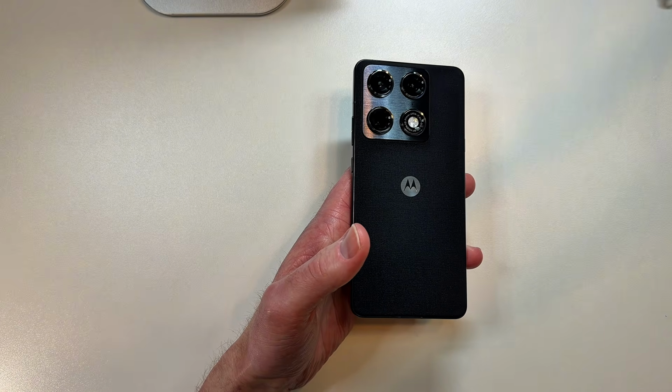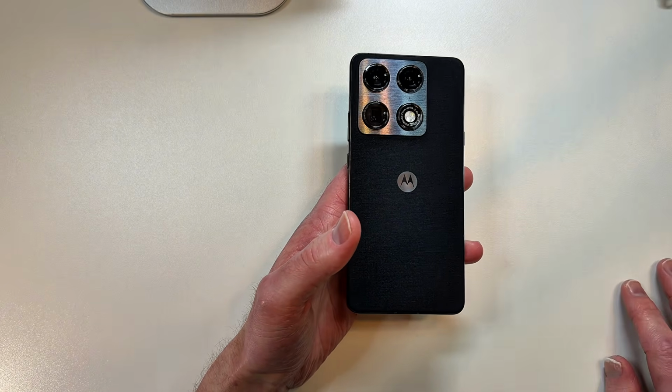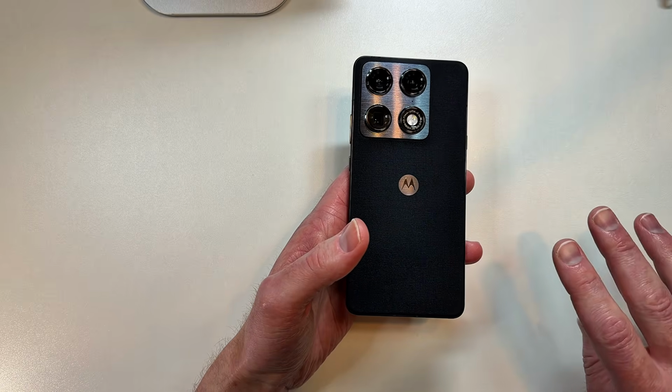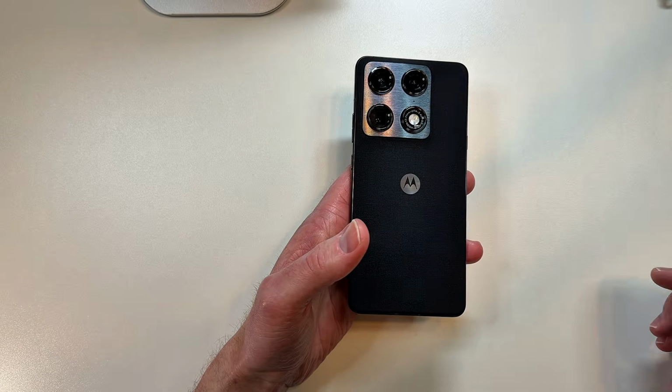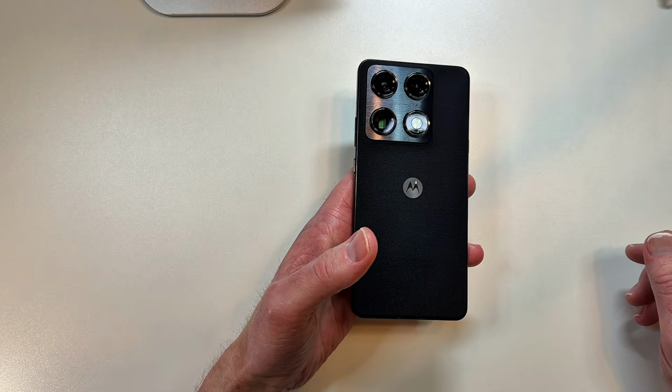Now you can get this in two colors. This is the carbon color. You can also get it in the martini olive color, which looks exactly just like an olive you would dip in a martini.